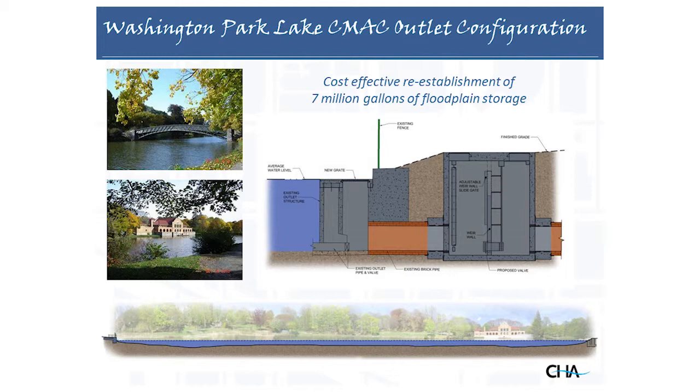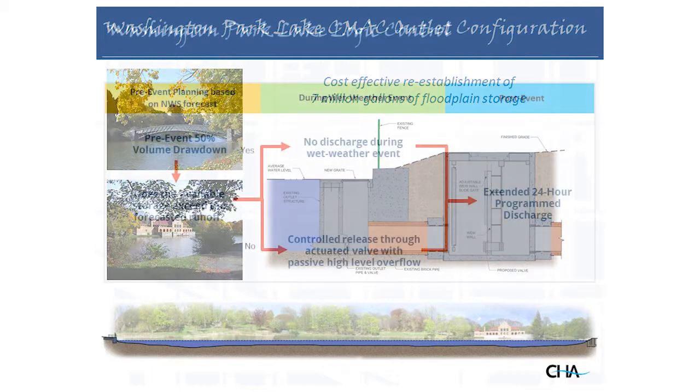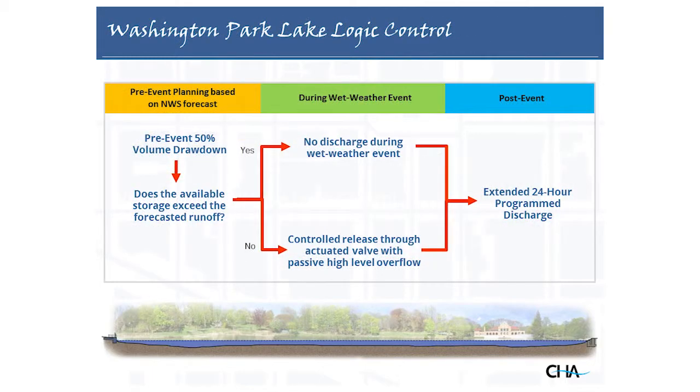Based on that data and those algorithms, it'll tell us how much to drain the lake down before the event and whether we're going to have the storage available in the lake to hold it back for the entire event or not. So, just a quick overview of the logic. Essentially, we're looking at the predicted volumes of the events, and then we made a decision to draw down about 50% of that. So if it tells us it wants 1 million gallons, we're going to draw down about 500,000 before the event.